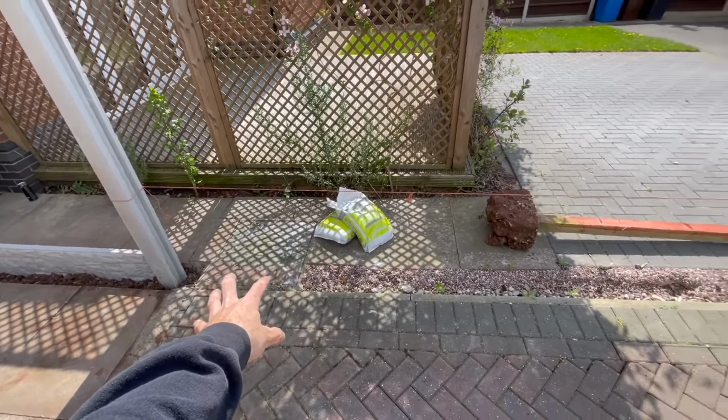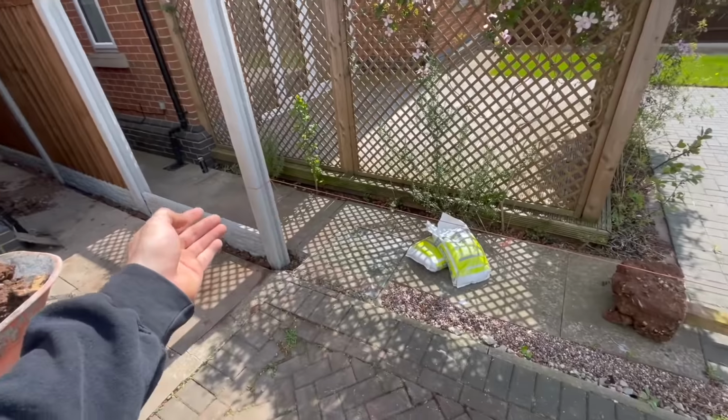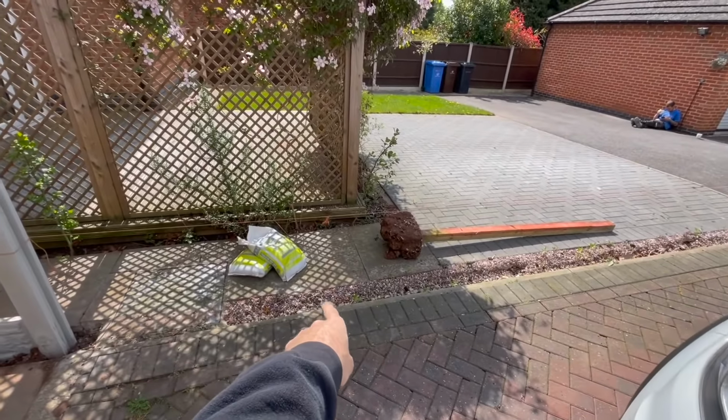Whilst I mess around with that gravel board there, the lads can continue. So we'll do this as we would do a bay like that. Post in, gravel board, cut to size, continue. At least the lads can carry on. I'm going to start digging a hole somewhere around here.